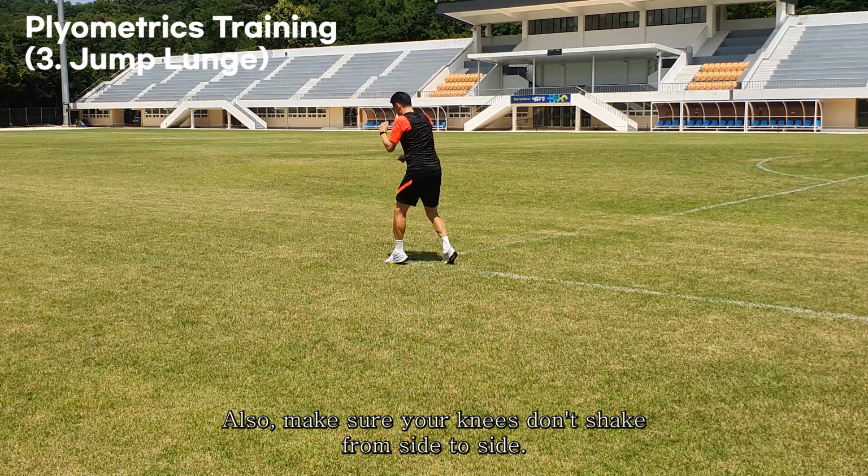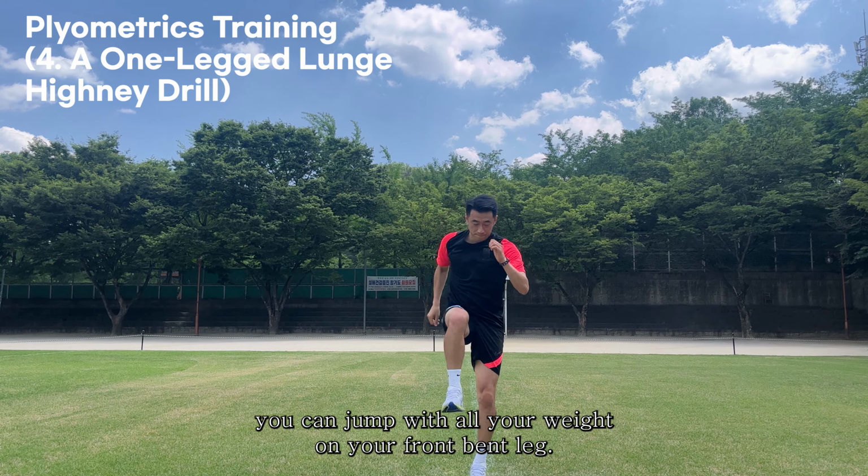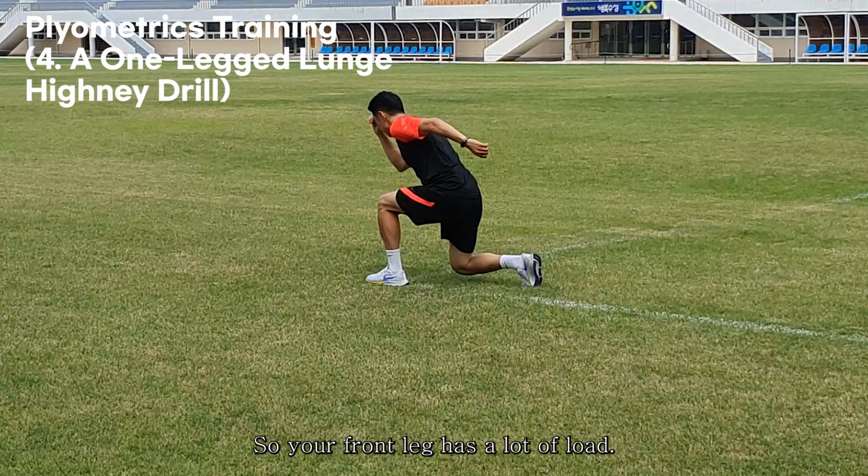A one-legged lunge high knee drill. It is similar to a jump lunge. However, it is different in that you start with your knees held high while jumping, and if you actually try it, you can jump with all your weight on your front bent leg, so your front leg has a lot of load.